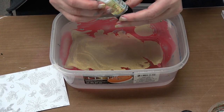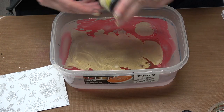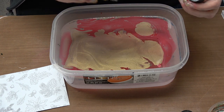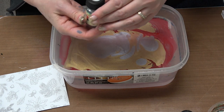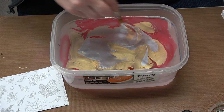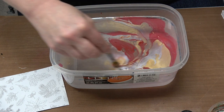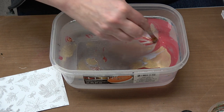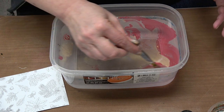Is that white or silver? Oh, that looks white. Oh, that looks silver. And let's drop in a little bit of silver. And swirl, swirl, swirl. Oh, can you see what's happening? It's not swirling so good. Why? Because I took a little bit too long with it.